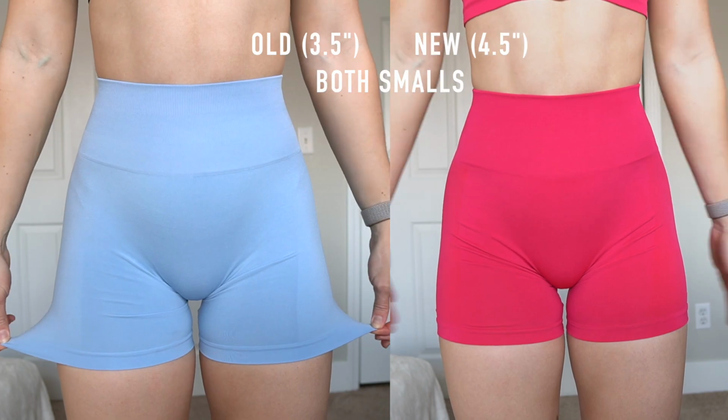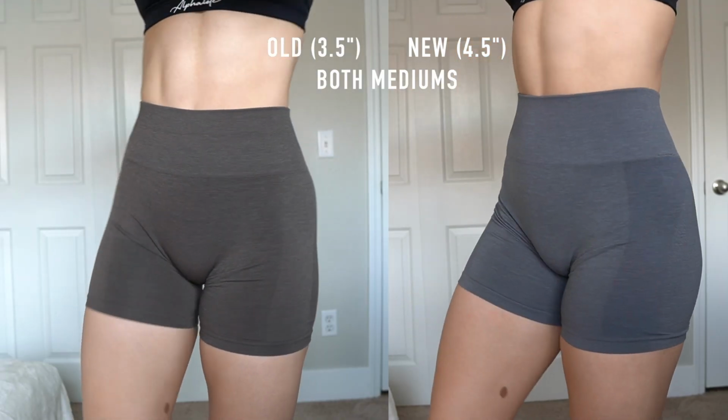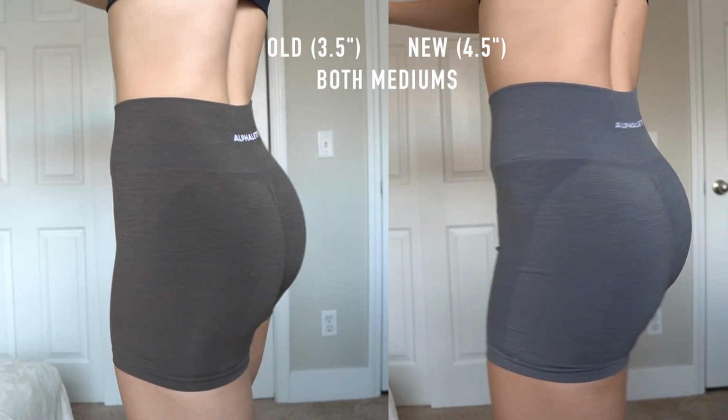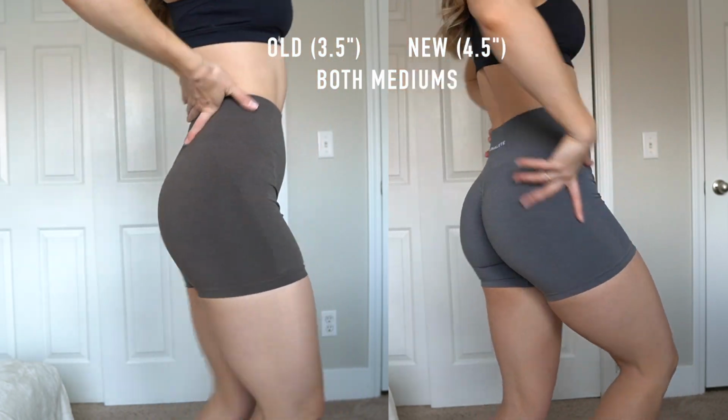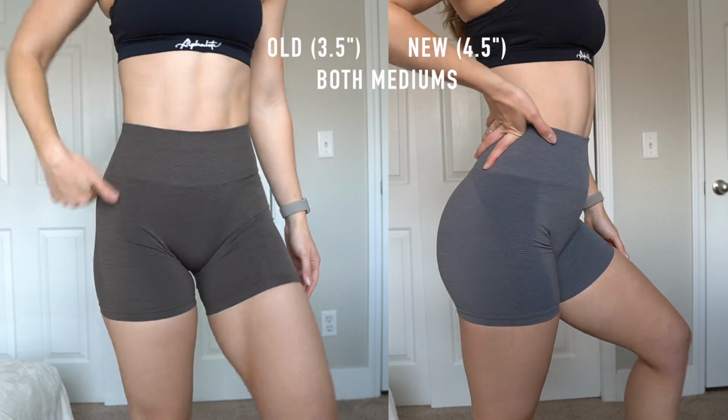And I felt like I got a little bit more length out of the medium shorts, both in the older generation, the 3.5-inch inseam, and the new generation 4.5-inch inseam. So we can kind of see the lengths going on here.